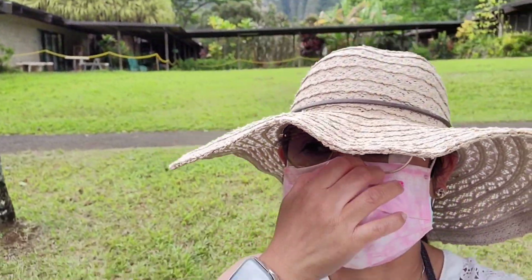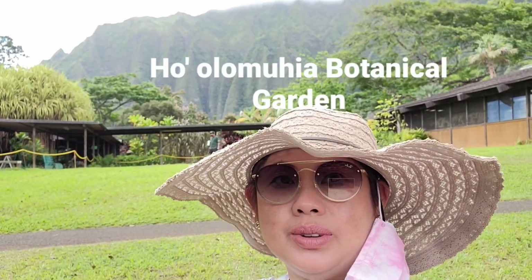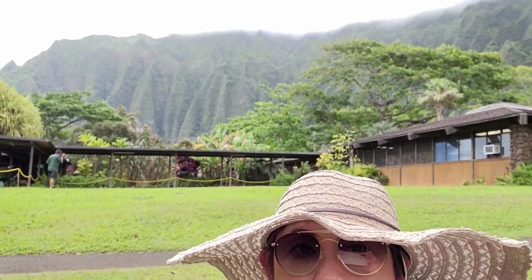Okay, you guys, we're here at a botanical garden in Hawaii. And this is called Homolomia. I don't know, I'm pronouncing it incorrectly, but look at my view behind me. Very nice. And we're gonna explore all the plants that they have here, so let's go.